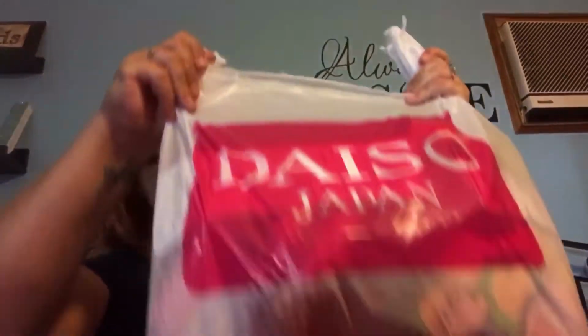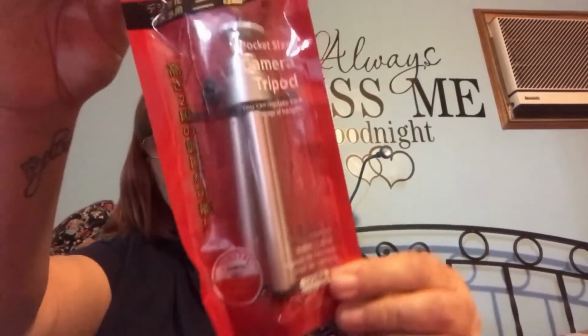So anyway, I went to this shop and I purchased quite a few items. Hang on a second. So let's have a look and see what's in this bag. Well, number one is a tripod.